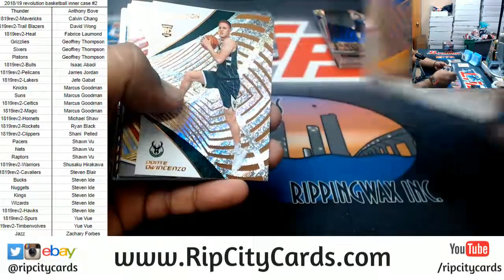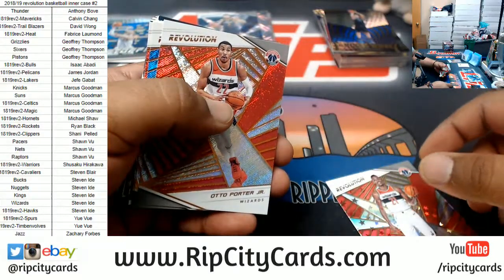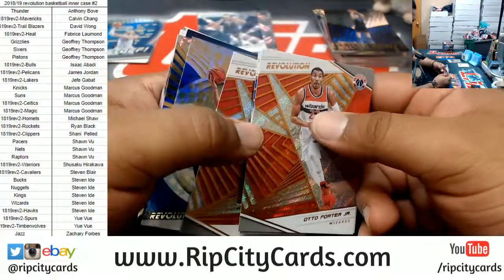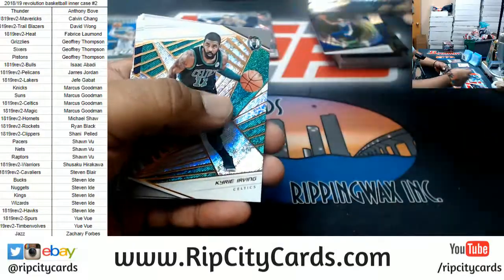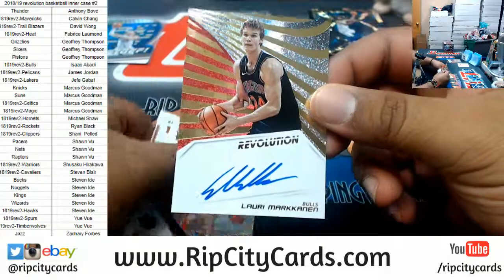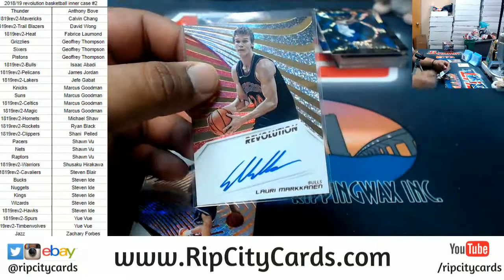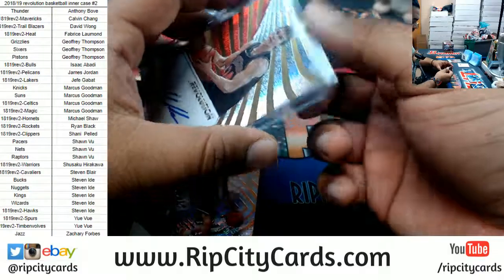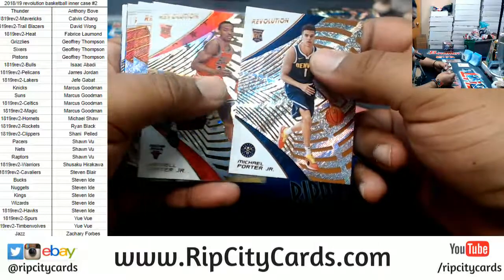I think I see an auto lurking back there. Come on. What do we have here? For the Bulls, Lauri Markkanen, the young card autograph. Now, there's still a chance there could be an autograph in the last box. Chances of that though are just close to nil.